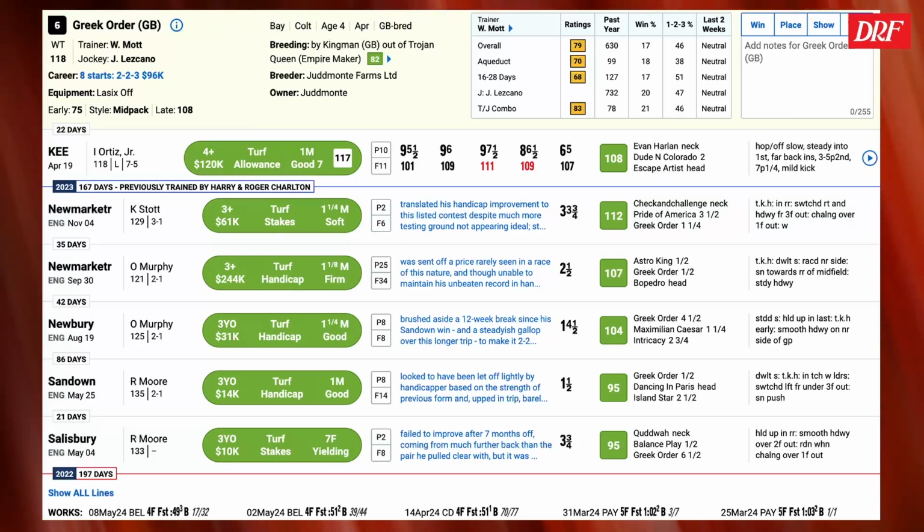Like I said, came off the layoff going a mile, and while he did get some pace to close into, that was a race that was dominated towards the front end. He had to swing wide to make his run and just never really was able to get into the mix of the race. I think he's going to do better stretching out in distance. The problem is he's stepping up into a pretty tough spot here in the Man of War, and it's unclear if he possesses the quality to step up against this field.